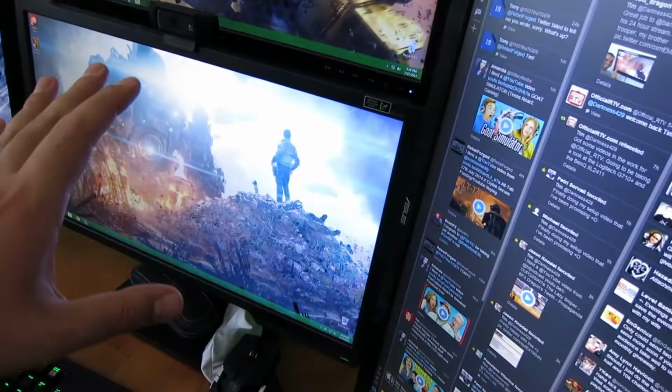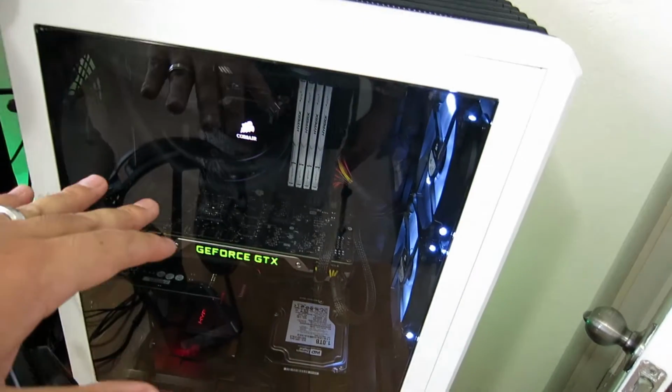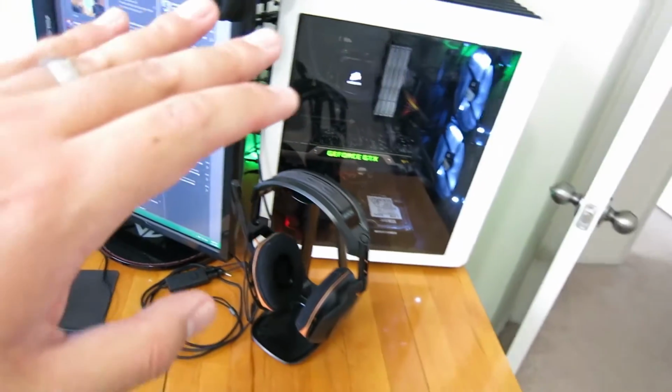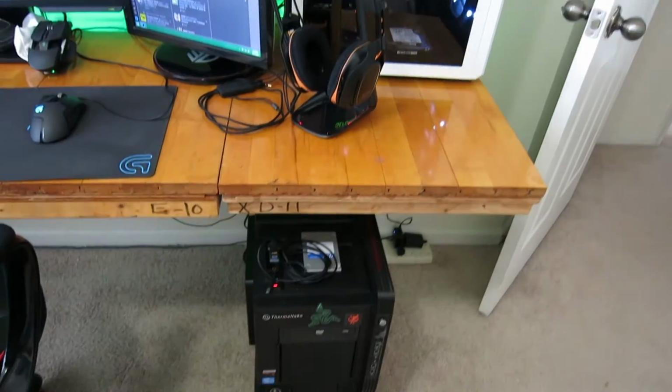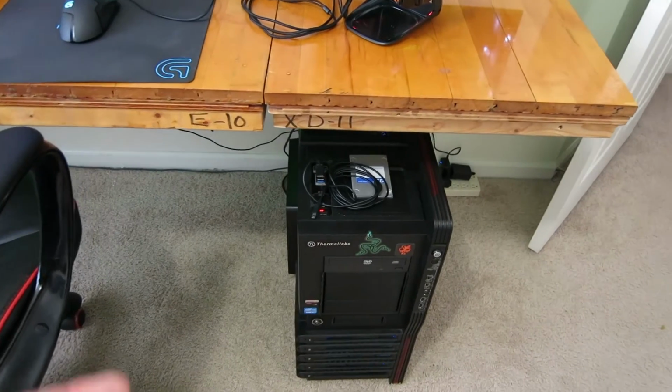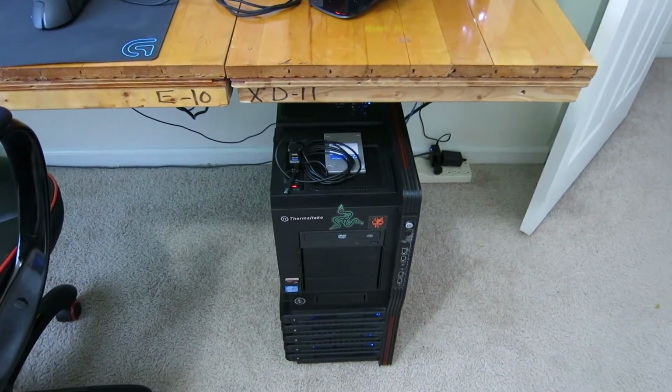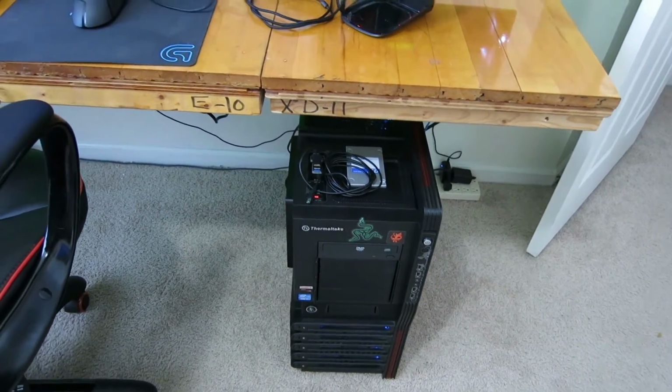So how that works is I have the video from this monitor cloned by the graphics card, and it is being sent out from the graphics card down to the AverMedia Live Gamer HD, which is then being fed to OBS, which then feeds out to Twitch. So that's how that works.